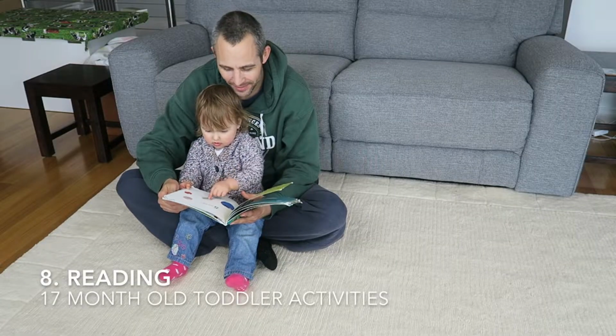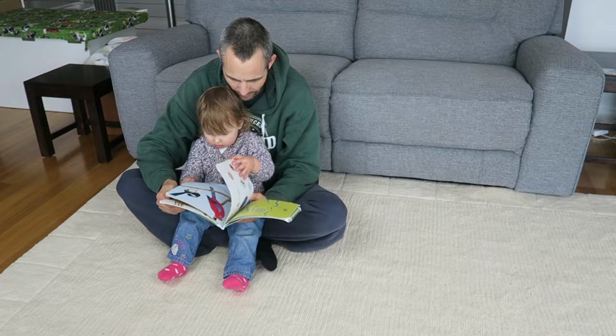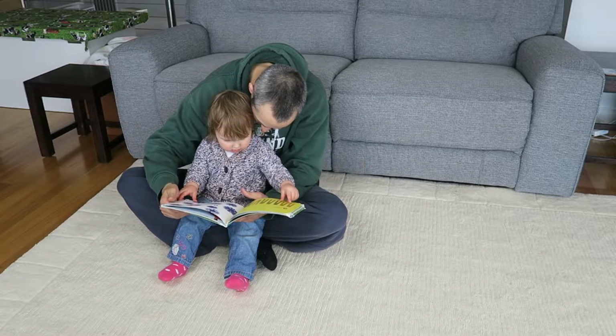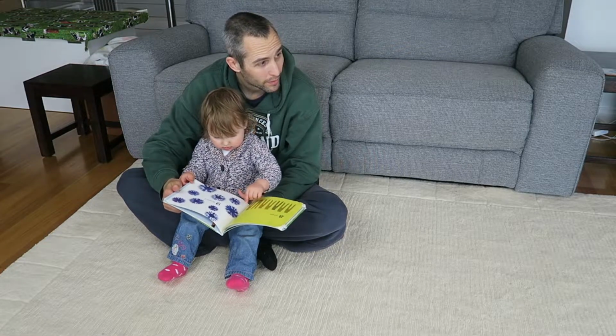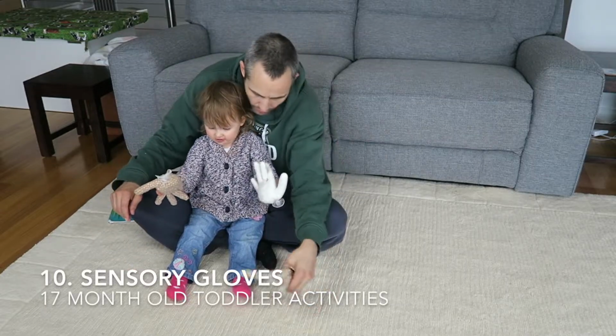And yet another book. I reckon we probably read about 10 books a day, if not more. Yeah. Pegs. You like pegs, don't you? You've got your peg game. Good. Yeah. You've got gloves.